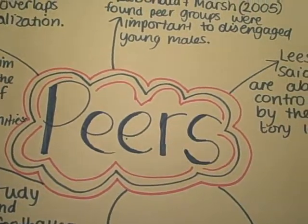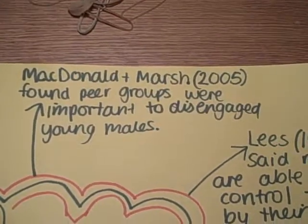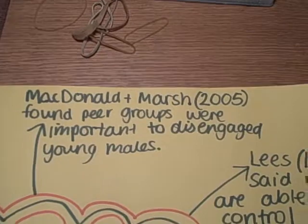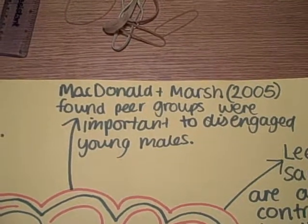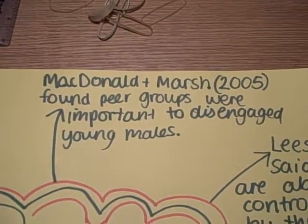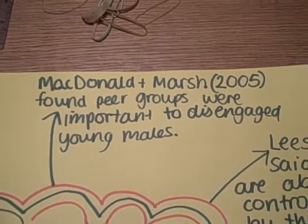Okay, MacDonald and Marsh found peer groups were important to disengaged young males. So disengaged young males means people involved with crime, people who are dropouts, who aren't academically successful, or part of anti-school subcultures. So MacDonald and Marsh found that these disengaged boys found a lot of strength in those, and they kind of reinforced their identity.